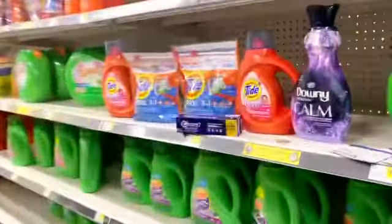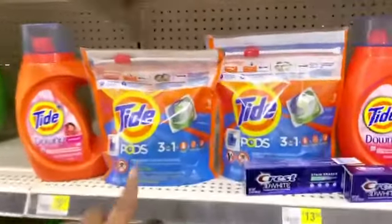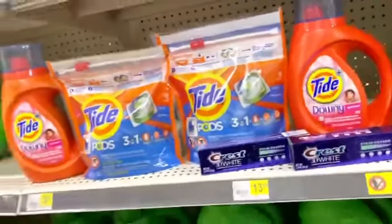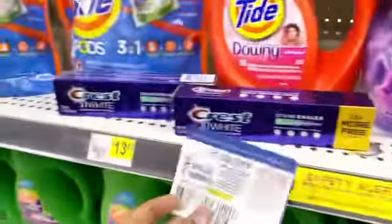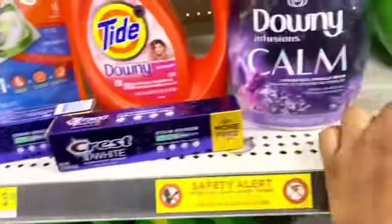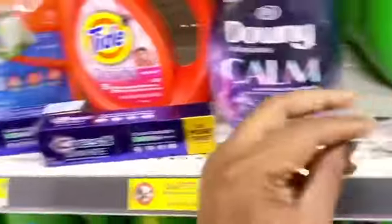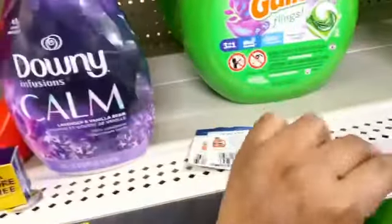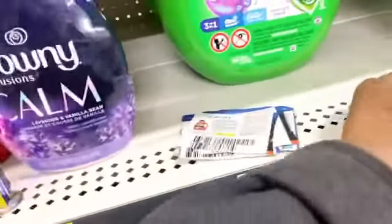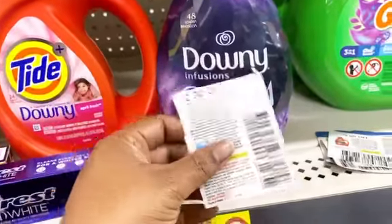And this is how it looks. So, we have two of everything except for one of those. Right? We're still going to use the $2 app coupon on one of the pods. And the rest will be paper coupons. So, for the toothpaste, we'll be using this one right here, making it free. For the Tide, making it $2.95. For the Tide liquid, $4.95, making it $1.95. We're going to be using two of those. And then for this one, we'll be using this one from $4.50 to $2.50.